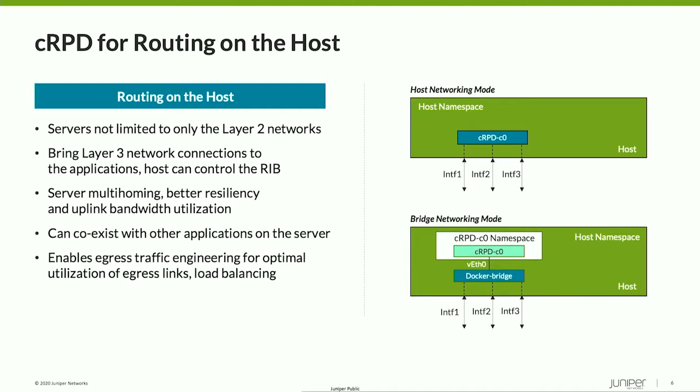So here's an example of an egress traffic engineering use case where cRPD could be used as an EPE functionality. In the case of EPE, we are talking about application servers at the edge, and these servers could be hosting different kinds of applications, for example, video streaming applications along with text and data applications. You can program different egress routes, or paths, for the different application traffic, this way better utilizing the egress links and reducing the network congestion while maintaining the SLAs for that particular application traffic.